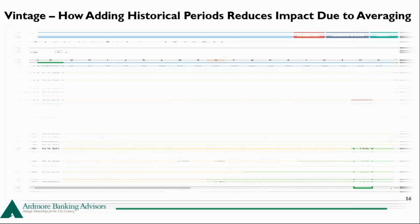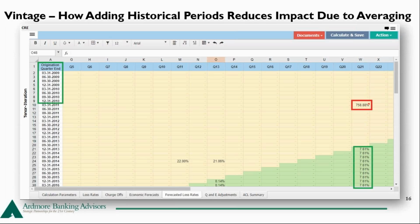Now, if what you do is say, I'm not going to start at 3/31/2011, I'm going to start at 3/31/2009, so I'm going to add another 9 quarters. What I'm doing now is spreading that 758% loss over a wider period, more beige quarters. And that drives down the average rate to 7.61. So you can see how that would have an impact.